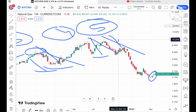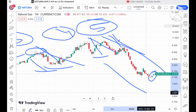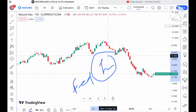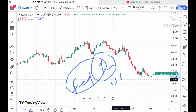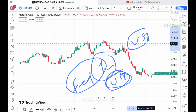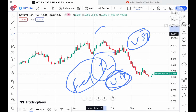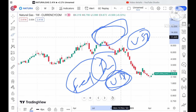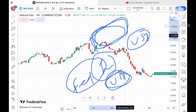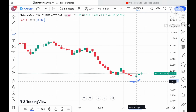Okay, after making a high around $9.98, there is a continuous fall. And this fall is because the Fed was continuously increasing interest rates, the Russian war was there, and the USD was getting strengthened. Now see, if the price of the dollar is increasing, what will happen? The countries which are importing natural gas will have to pay more for the same amount they might be importing. Okay, now a swing has formed at this particular level.